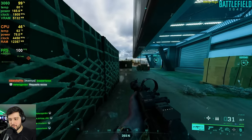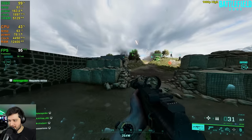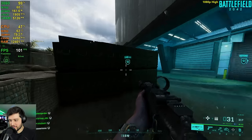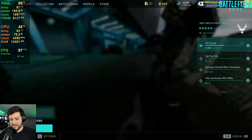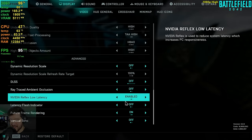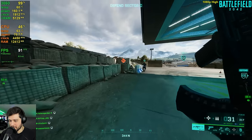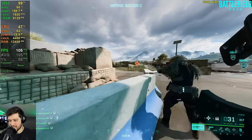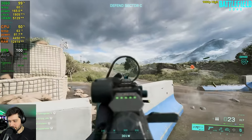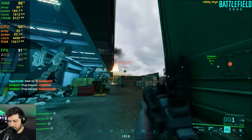Next is Battlefield 2042, and I didn't know, but you can actually control your aim with the arrow keys on the keyboard. This is interesting, but completely useless. Anyway, we're playing it at 1080p using the high settings preset and no FSR or DLSS. This is native resolution, although I usually prefer DLSS in this game to the native resolution, you know. But hey, we're here today.